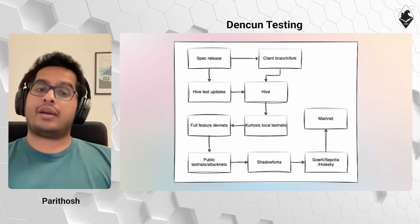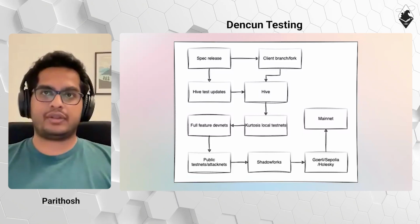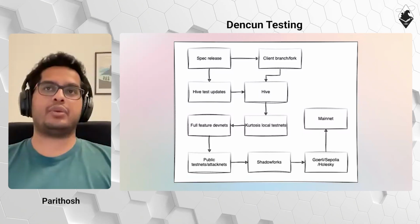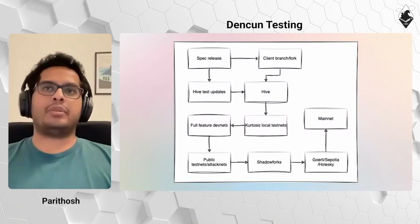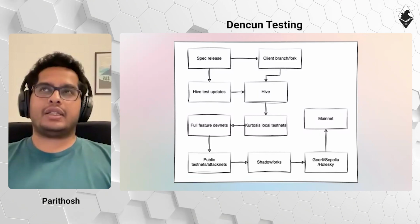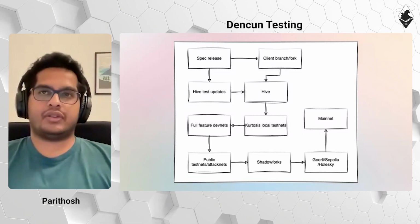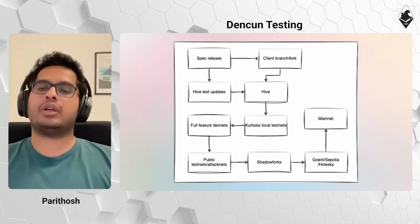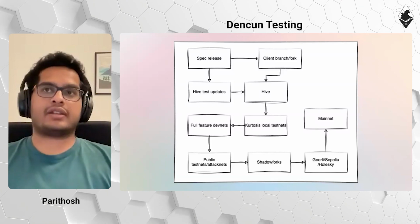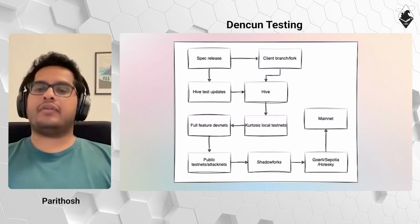And once we're happy with that stage, we graduate to Shadow Forks. And the reason we graduate to Shadow Forks is that now you're simulating a real network load. You would be forking from mainnet, or you would be forking from Goerli or from Holesky. And this gives us an idea of how much computational resources are required for the new fork. And we're also able to call contracts that exist on mainnet, etc. So it's a really important test suite that we have.